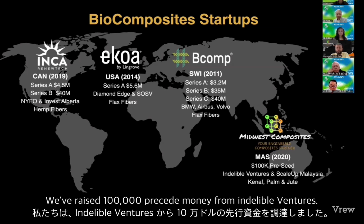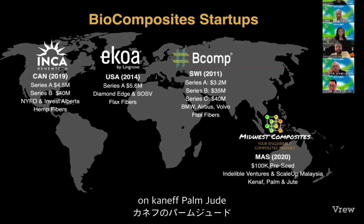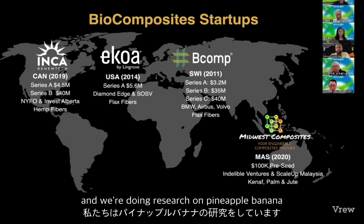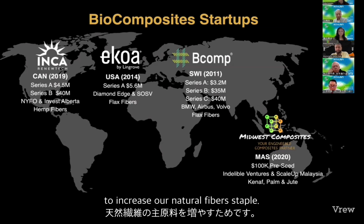We've raised 100,000 pre-seed money from Indelible Ventures at Scale Up Malaysia. We focus, as I said, on kenaf, palm, jute, and we're doing research on pineapple, banana, and bamboo at the moment to increase our natural fiber staple.